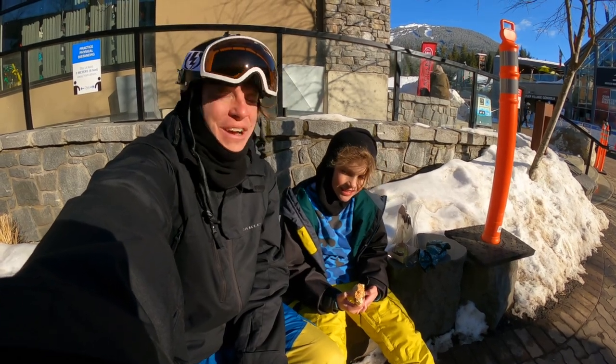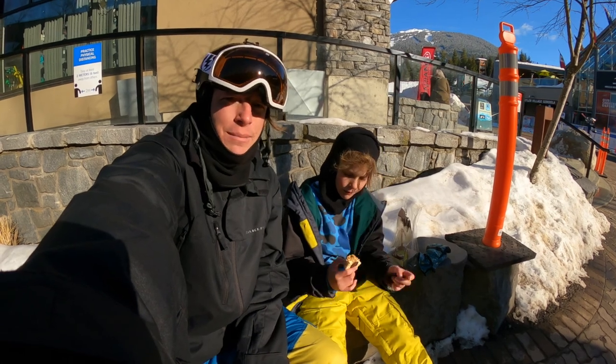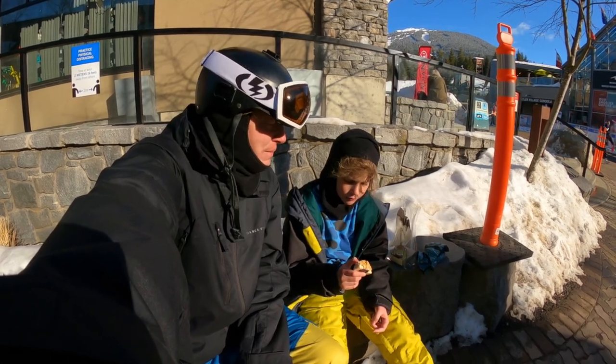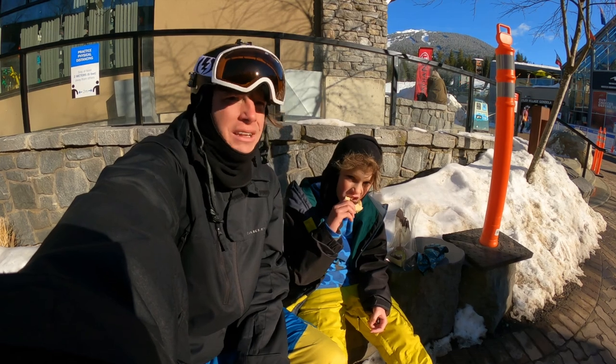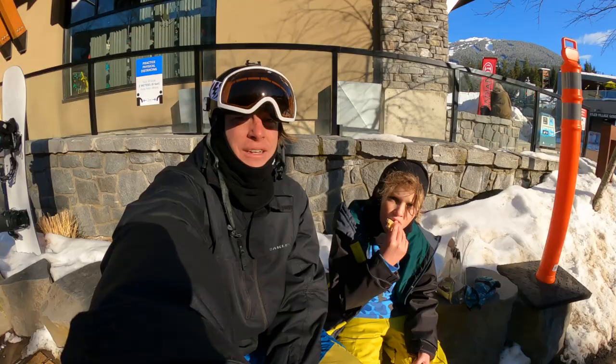Rocky Mountain Chocolate Factory. Yes, Rocky Mountain Chocolate Factory. That's kind of a tradition, not every day. I think we do it more when we're in the bike park. But nonetheless, it is a tradition. So he's having a giant peanut butter cup.